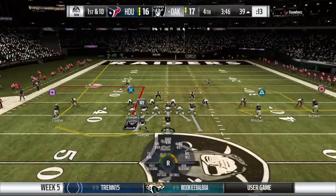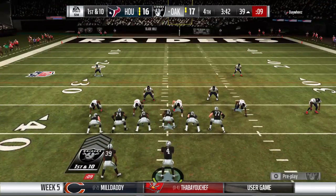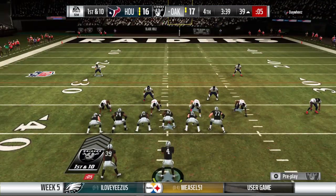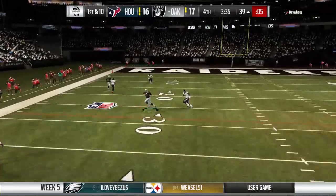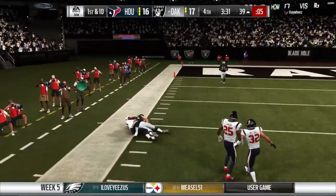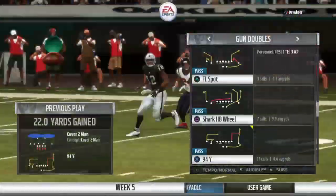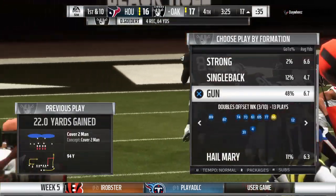So again from the 39, this time from the other side of the field. Here's 1st and 10. On 1st down, Carr. Oh, he's got a man wide open, complete. And they'll wind up getting this one all the way down inside the 20. A good pickup there, a 22.